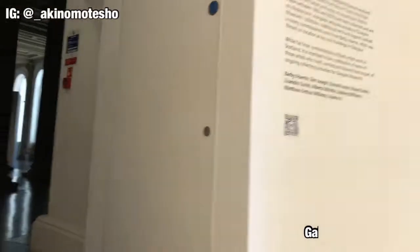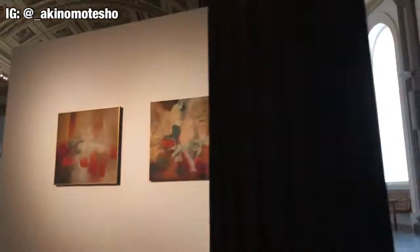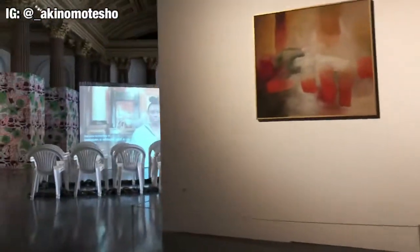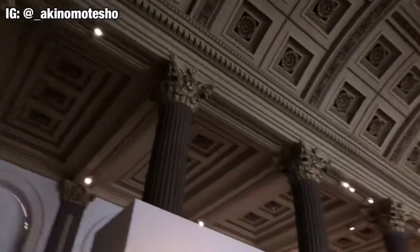Apart from the fact that entering the gallery was free, which is not something you would get in every part of the world when visiting a museum, I really love the fact that Gallery 1, which is on the ground floor, was solely dedicated to the art collections of black people, which starts to become interesting, especially when you compare what we have now with the UK's previous history on the subject of racism.